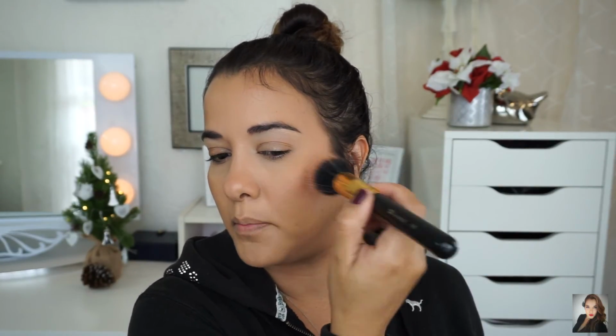And my blush, I like to apply it on the side of my face more so than the apples of my cheeks. I don't know, that's just the way I like to apply blush. Just come to the side and blend it into my skin all the way to my hairline, and I bring it up a little bit into the temples. Nothing too dramatic, but it's there.